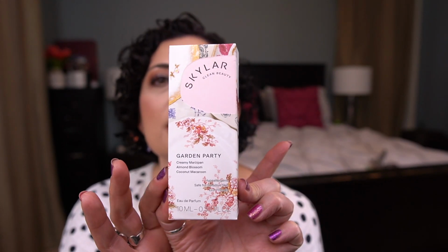I'm part of the Skylar Scent Club, and so every month you get a scent from Skylar in a 10 ml rollerball. So here is the one that we got for September. The scent is Garden Party: Creamy Marzipan, Almond Blossom, and Coconut Macaroon. When I first saw Garden Party, because I don't think I looked at the scent notes, I just saw Garden Party and I was like, that's a floral. That's immediately what I thought.